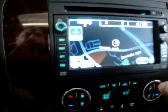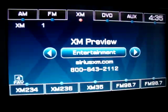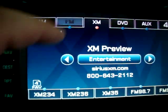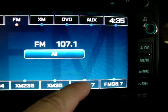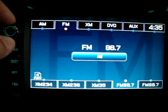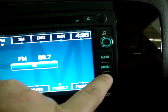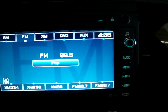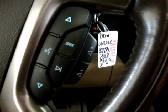Let's go ahead and put a little music. It does have the XM capability. Right now it's on preview mode. I wanted to see if it was available, but it's not. So let's go with FM. And let's find a station here. Let's actually put a seek here. We can raise the volume here.